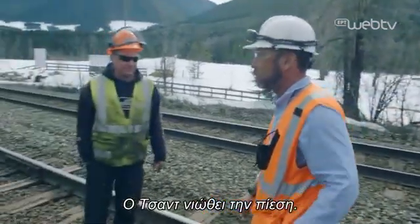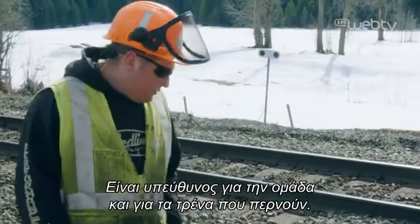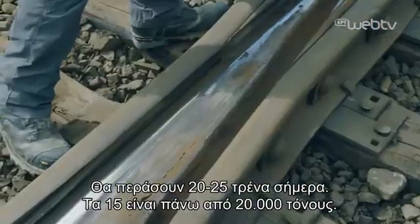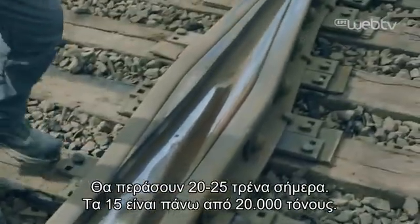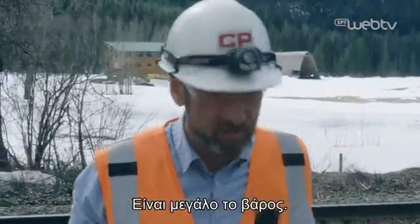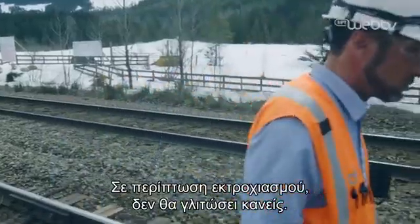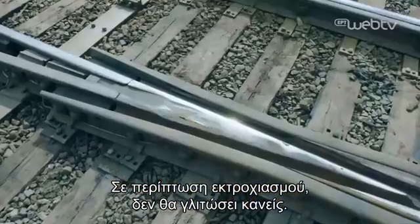Chad is feeling the pressure. He's responsible for both the safety of the team and the trains that run on this track. You run 25 trains today or something like that. 15 of them are 20,000 tons or more or something like that. And that's a lot of tonnage going over this frog. I can't even imagine the weight of the trains, and you're not going to survive a derailment at those speeds with that weight.